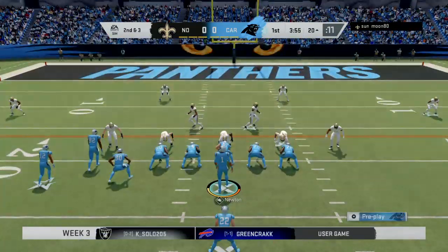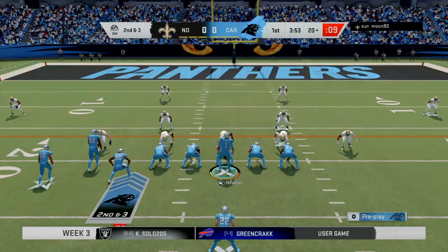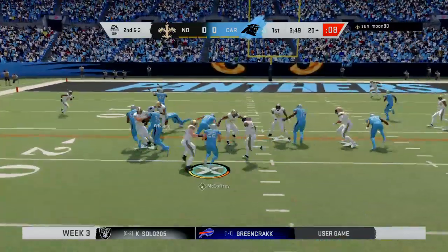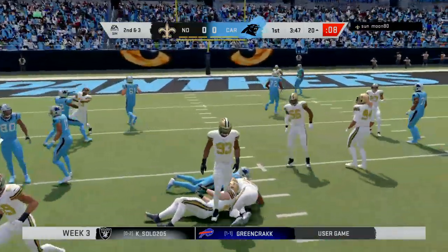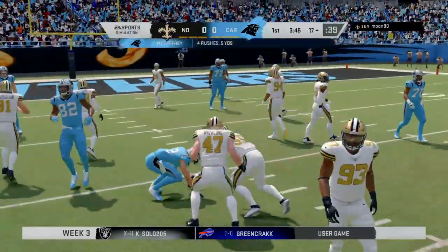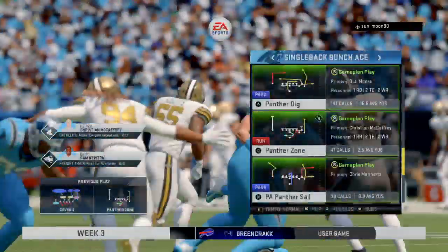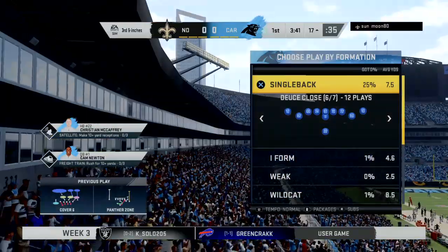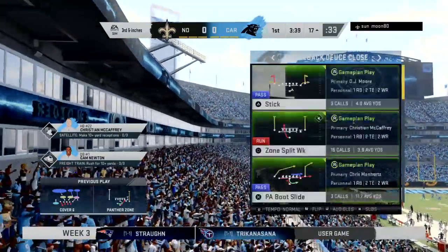A good run got 7 on first. Here's 2nd and 3. Another run, this time McCaffrey. And he'll get this one down to about the 17. Call it a gain of 3, but not enough to move the sticks. It'll be 3rd and about a foot or 2. Brings up 3rd down.